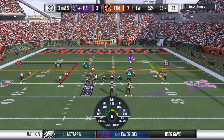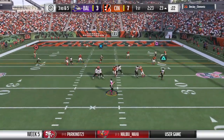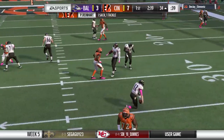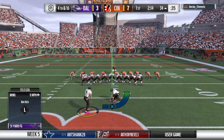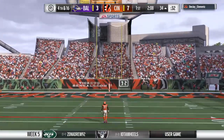3rd and 5, so they bring in an extra defensive back, expecting pass. Again, he'll drop to throw. The Bengal pressure gets him that time. Down he goes. The defense rising to the challenge and setting him back on the sack. Great job defensively. I think he was trying to go through his progressions, find someone to get rid of the football. Before he knew it, he was on his back.